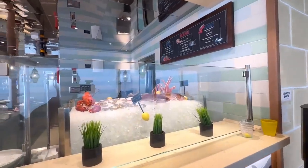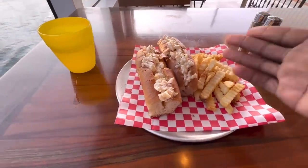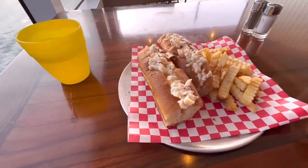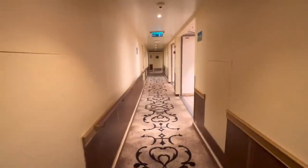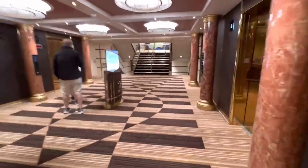This is what I want right here, the seafood shack. I have been waiting for this. The lobster roll. Let's dig in. I'm all cleaned up. Let's go check out some of the nightly festivities. Right now, I think there's a Latin event going on at the Carnival Bar and Lounge. So we'll check that out first.